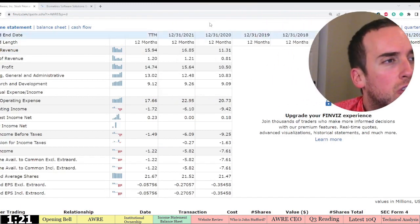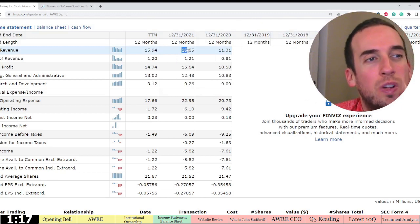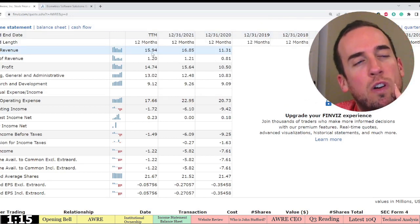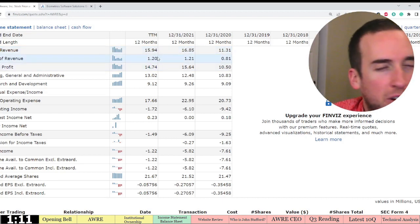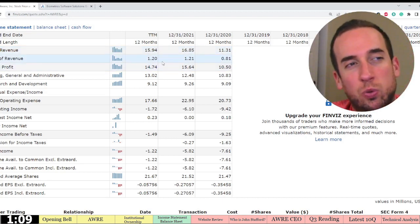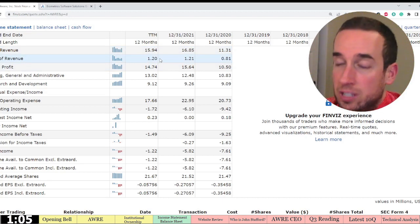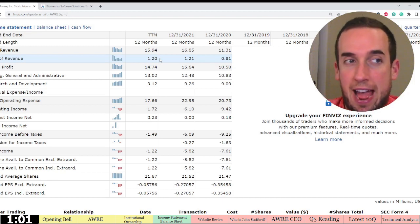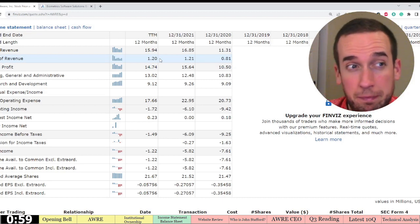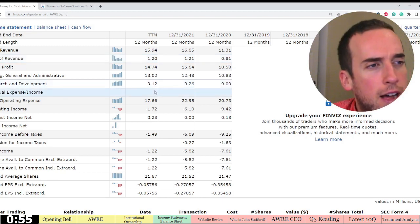All right. So revenue from 2020 is 11 million, 2021 16 million, and trailing 12 months is 15.9 million. So it looks like they're going to be pretty close to 2021, barely any growth. That is okay as long as the only reason they're not seeing growth is because they've expanded or used cash to acquire a company. We'll look deeper if we need to.